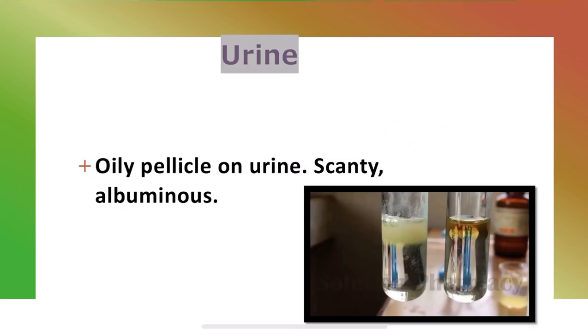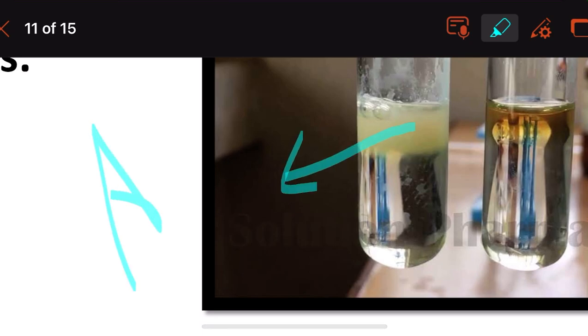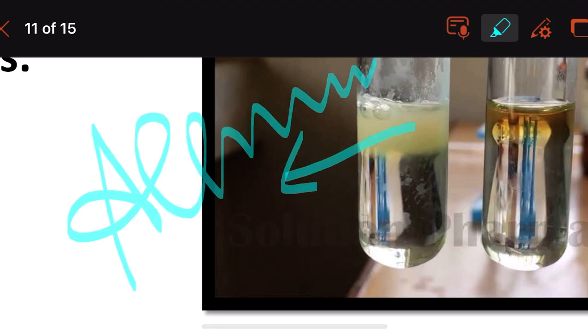Moving on to the urinary complaints, there is oily pellicle on urine. So what is this oily pellicle, guys? Oily pellicle is when you see oily droplets in the urine, the scanty urine and albuminous urine. So you can see here a clear picture of urine, and this is the albuminous urine. Albumin is found in the urine.